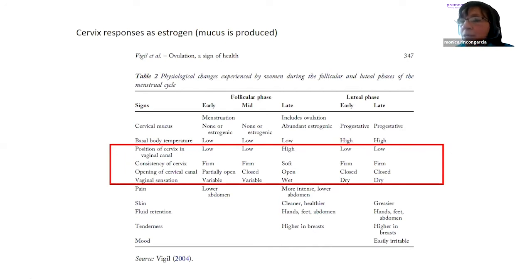It's very important because we produce different hormones at different stages of the cervical mucus. This is estrogenic predominance and this is progesterone predominance. So as soon as ovulation occurs, we start to have fluid retention in our hands, feet, and abdomen. And we feel tenderness in the breast. And at the end, we feel a little irritable if we are not pregnant. So these are other signs that can tell us really when we ovulate or we're close to the peak of fertility. This is when we must have intercourse to assure we get pregnant.